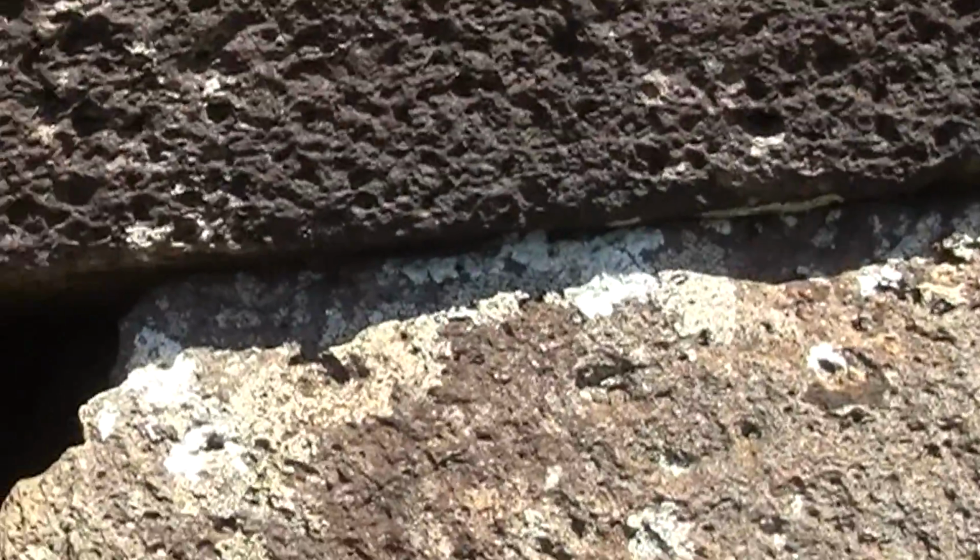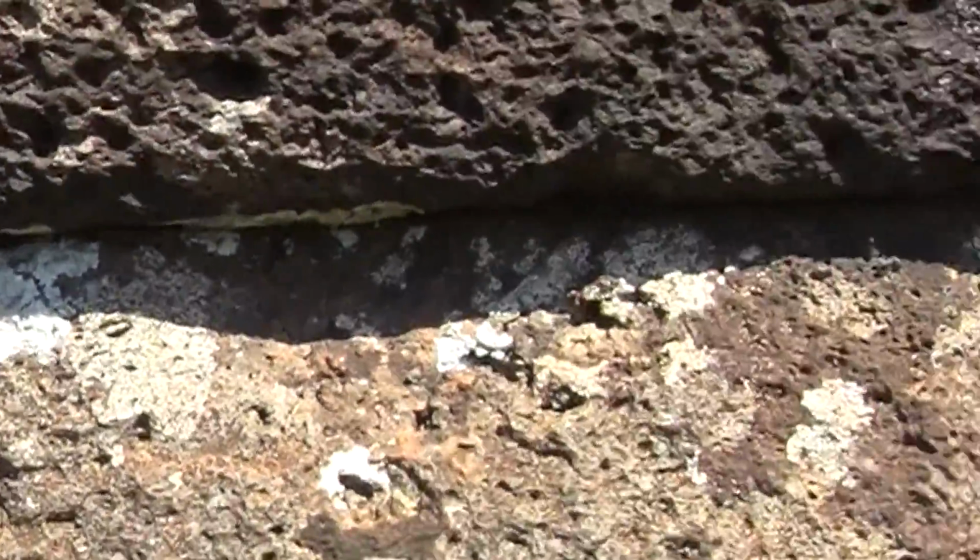And where you see examples are the flat surfaces like in here. Now, the gap that's here is most likely the result of earthquake activity, because the precision is astonishing. These two would have fit together almost perfectly when they were made, as evidenced by what we can see here.